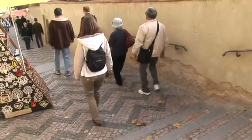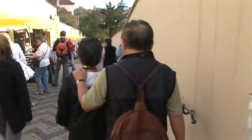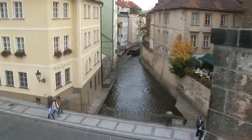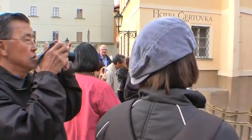Okay, so now we'll walk down the old castle steps, so a short walk down to the lesser quarter area, then we'll take a walk through the Wallenstein Gardens and reach Charles Bridge. This is the so-called Little Devil's Channel. It's part of the river Vltava, and it's dividing the Kampa Island.